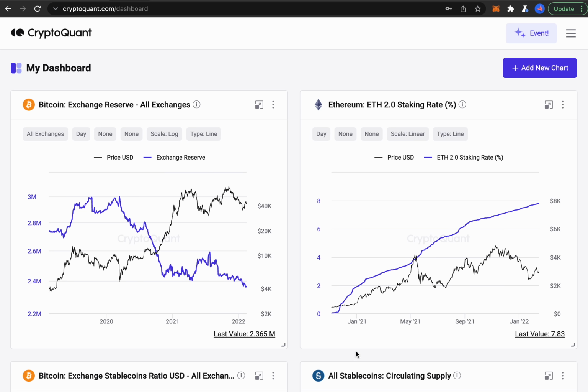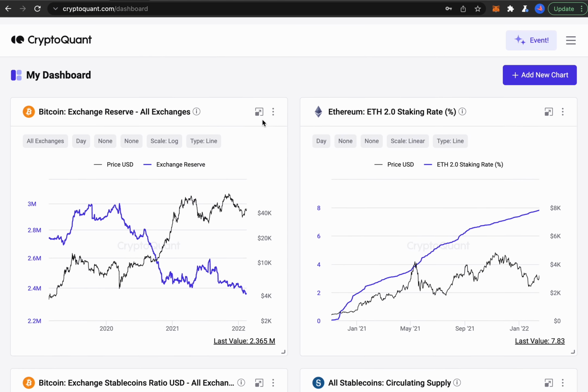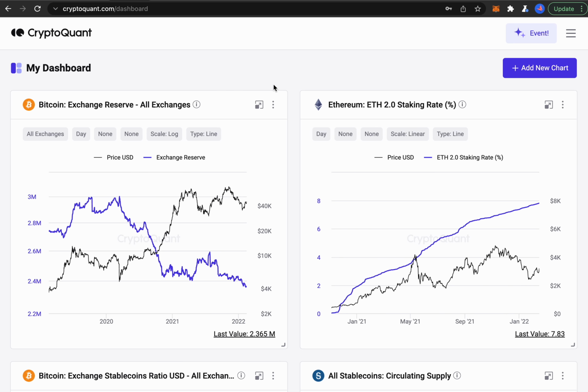So let's take a look at what people have been doing with their funds. First, we are on CryptoQuant, so I have a subscription here, and I have a lot of different charts that I like to take a look at. So let's just take a look at these. I will not exactly explain every single chart, but I will explain the meaning behind these charts or these lines.